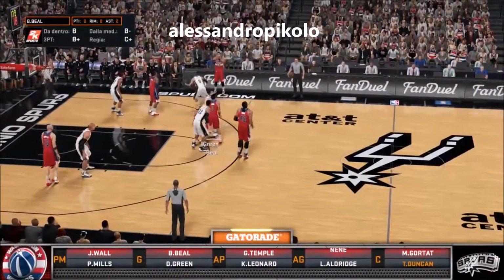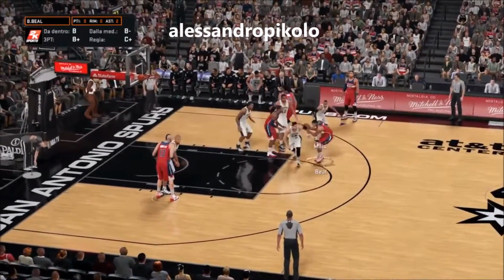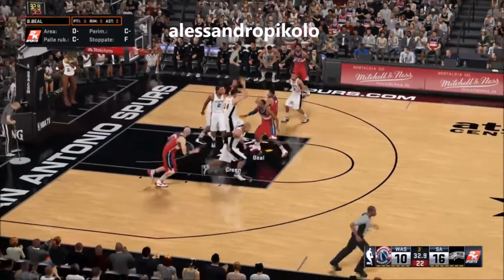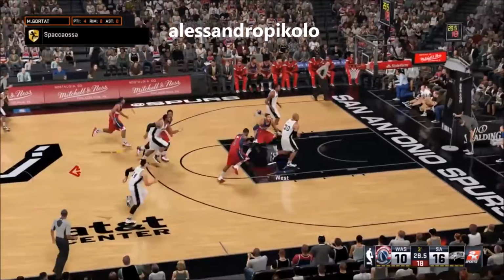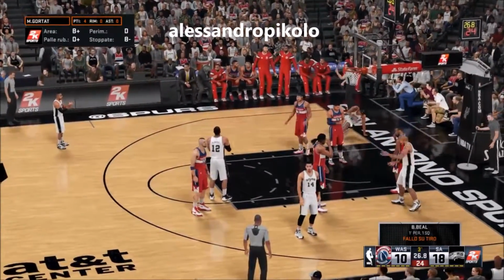A different look now for San Antonio. West is checked in for Duncan. And it's Mills in for Parker. And then for Washington, Nene, he's checked in for Markieff Morris. And Garrett Temple subbed in for Porter. They have a 2-for-1 situation if they go quick. Yeah, I don't think they have to rush, though, Greg. Just need to find a good shot this time.